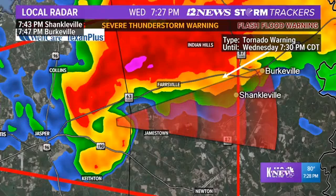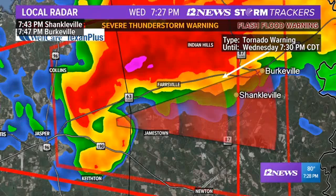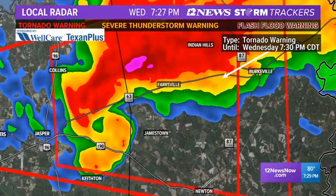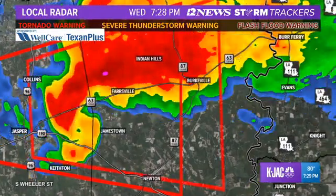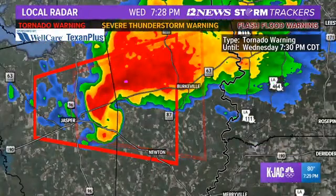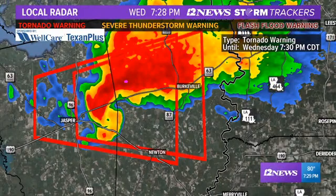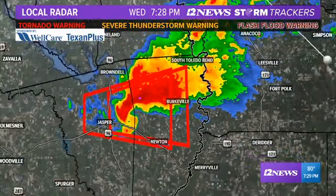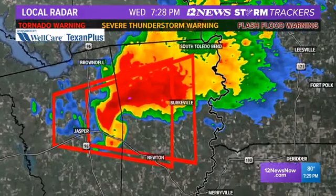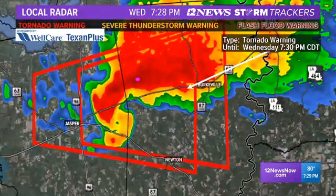very close to Jamesville. Let's see, Shankleville at 7:43. Okay, there you go. There's your new tornado warning. And Burkeville at 7:47. They have to, because this thing is not weakening, and they've just extended this to include Burkeville. And this is just coming on in. Let's see, 7:30. That's probably until 7:45 is what this is going to be extended to. Let's see. No, to 8 o'clock. Okay, so they're now going to 8 o'clock.